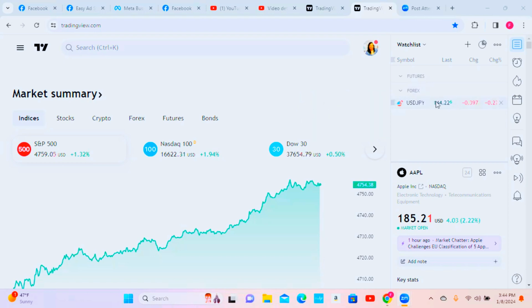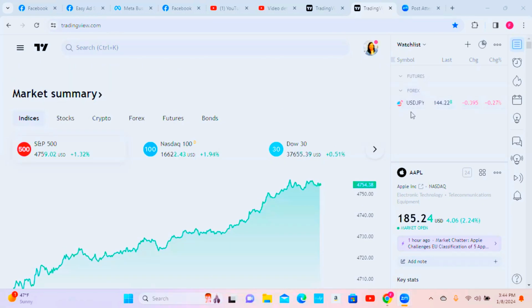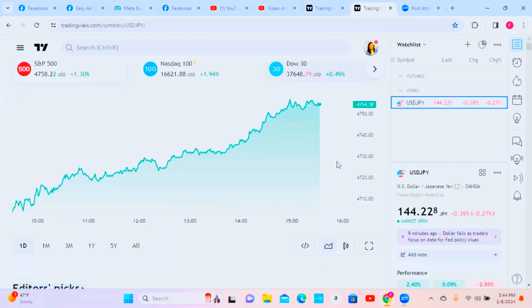Okay, so when you come to TradingView, I have my pair already set up, saved on my watch list. I cut all the noise, because at first I was trying to do 3 pairs at a time. Until you really get consistent after trades, it's better to just focus your attention on one pair. So I cleared all that out and said, you know what, I'm just going to focus on UJ.